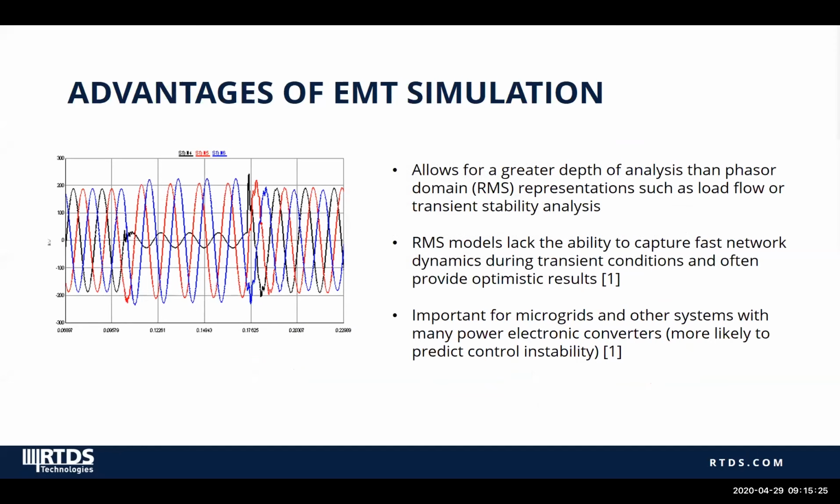So why EMT simulation? For steady state analysis, phasor or RMS solutions do provide satisfactory results. Traditionally, they've been the most widely used type of model from a planning and operations perspective. That being said, existing technical codes are geared toward conventional grids that are dominated by synchronous machines. So when we get to systems like a microgrid with the presence of power electronics-based assets, we come across some issues here. RMS simulation lacks the ability to represent the low-level controls of inverter-based systems, and of course the ability to capture subcycle phenomena associated with transients. So we've seen increasing evidence that particularly in systems with a higher penetration of converter-based generation or loads, phasor simulation provides results that are too optimistic. So EMT simulation will be increasingly necessary, especially in the microgrid context, because it does provide more realistic results, and it's more likely to reliably predict things like control instability.